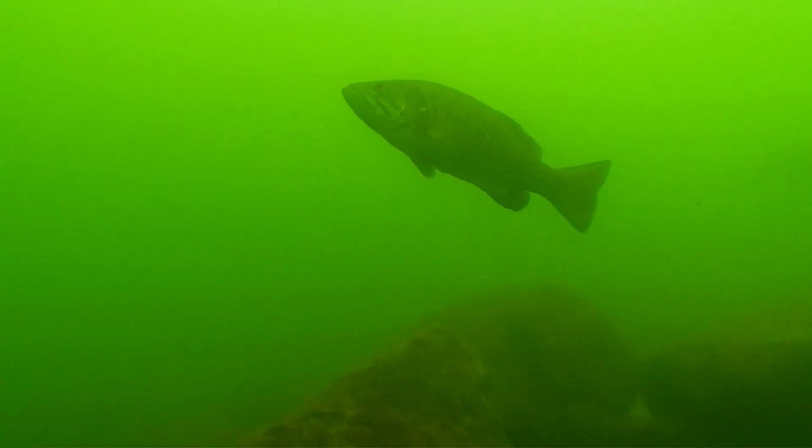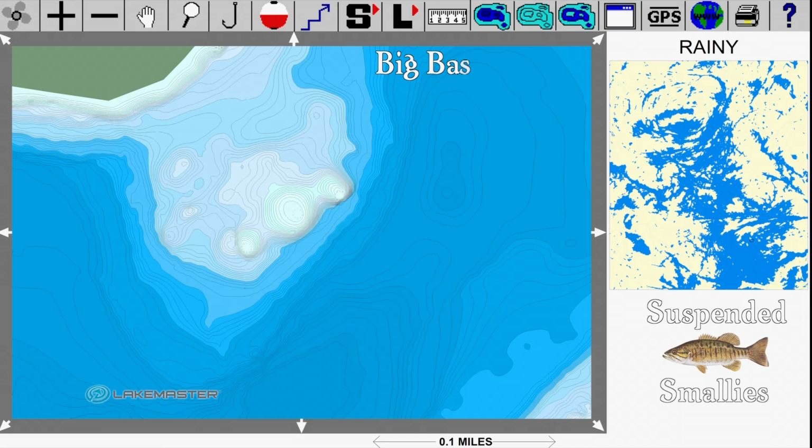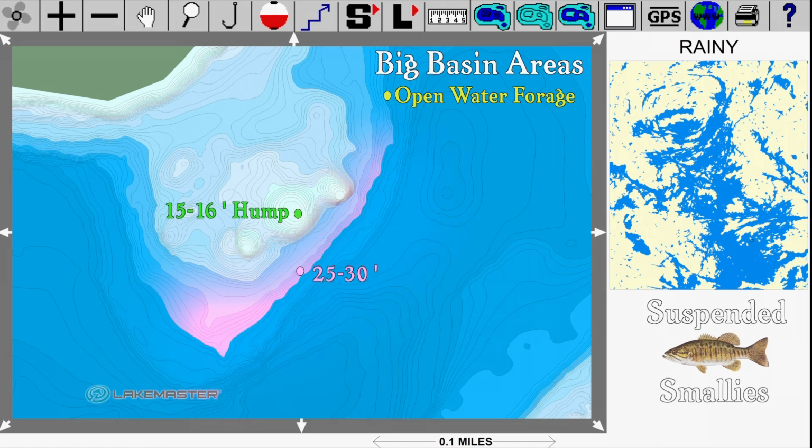These areas up here have big schools of open water forage, and usually the bigger the lake, the more open water forage it has. These fish will often suspend out around the deep structures. You look for big basin areas like we're in now, where the open water forage wanders around. The top of the hump we're on is about 15, 16 feet deep, but we're catching fish 25, 30 feet around it. Many times they'll get off structure. Guys get structure in their mind.